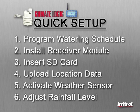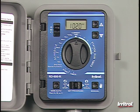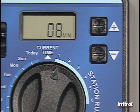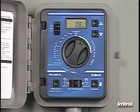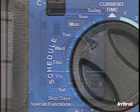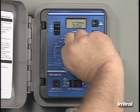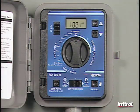Quick setup for the Climate Logic Weather Sensing System is accomplished in 6 simple steps. First, enter the watering schedule. Use the controller's Program A and set irrigation run times to irrigate each zone for the hottest, driest time of the year. To avoid runoff issues, divide a zone with 2 staggered start times if needed. Set the controller to water every day if allowed. Otherwise, remember any local restrictions or non-watering days in your schedule.